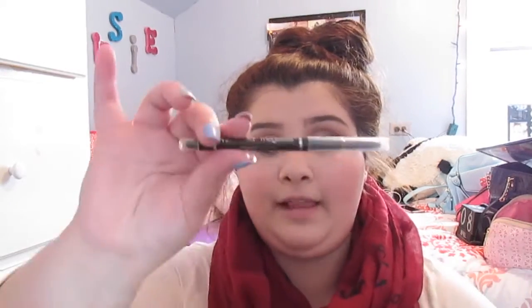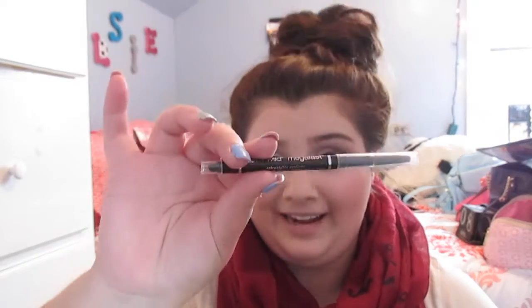I'm going to use the dark brown Wet n Wild Mega Lab retractable pencil liner. And right now I am just tight lining. So I am done with the eyeliner.